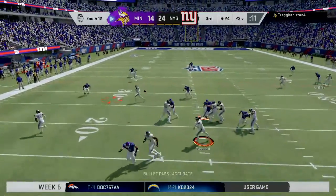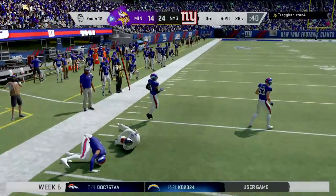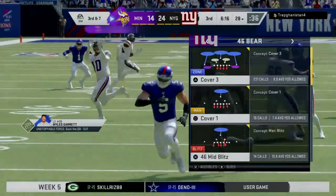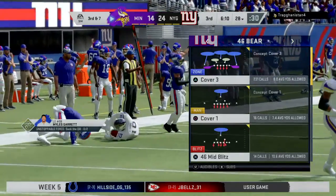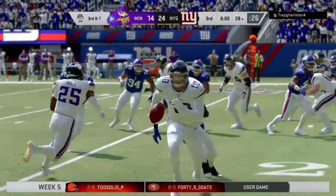On 2nd and 12, Tannehill. Short little throw to Ebron. And this one will go to the 28-yard line. 4 yards on the completion, and it sets up a 3rd down. Well, they're unable to convert that into much, but it's never a bad idea to try to get the ball into a tight end of his caliber's hands and see what kind of disruption he can cause.